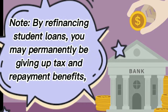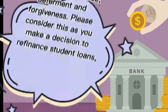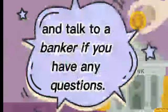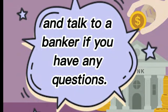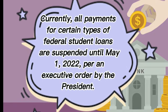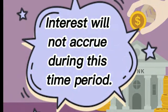Note: by refinancing student loans, you may permanently be giving up tax and repayment benefits, including forbearance, deferment, and forgiveness. Please consider this as you make a decision to refinance student loans, and talk to a banker if you have any questions. Currently, all payments for certain types of federal student loans are suspended until May 1, 2022, per an executive order by the President. Interest will not accrue during this time period.